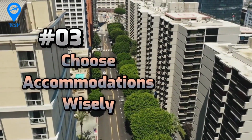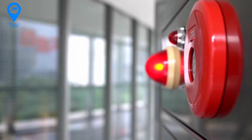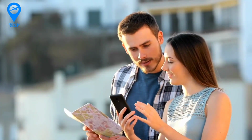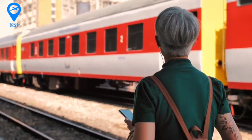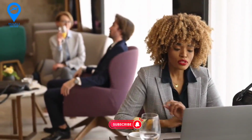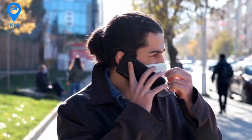Hack number 3, choose accommodations wisely. Opt for accommodations that offer a blend of safety, convenience, and social interaction. Hostels, boutique hotels, and shared homestays can provide a platform to connect with fellow travelers, enhancing your solo journey. Look for reviews that mention a friendly atmosphere or communal spaces. These are often great indicators of places where you can make new friends and share experiences.